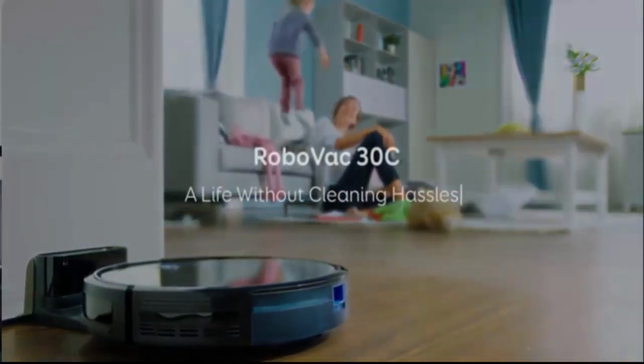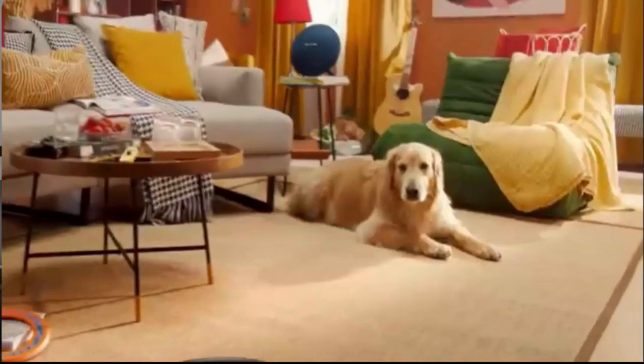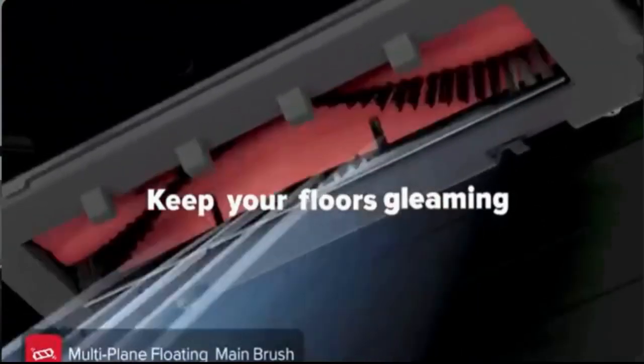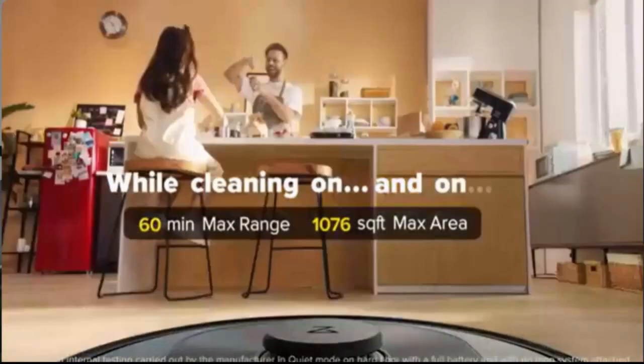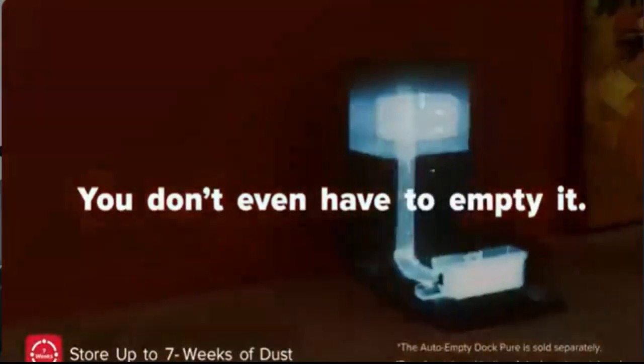AI Map 2.0 technology, guided by intelligently generated multi-floor maps, RoboVac will know where it's cleaning, whether it's on the first floor, in the basement, or in the attic. Customize cleaning areas, no-go zones, and more via the app.